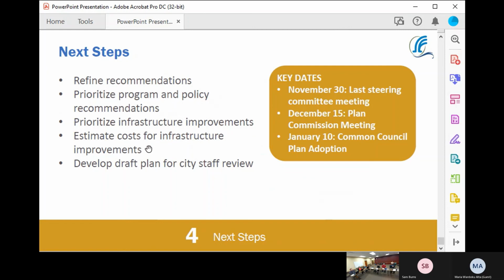Then doing some estimation of costs for infrastructure, so putting some more numbers behind things. Basically, it's all about helping the city staff make decisions and use their time efficiently. So we'll be taking those steps and pulling everything together into the draft plan document. And that'll go to city staff for review before it comes to you all for review.